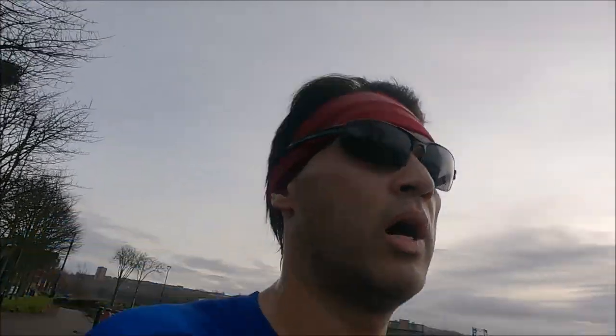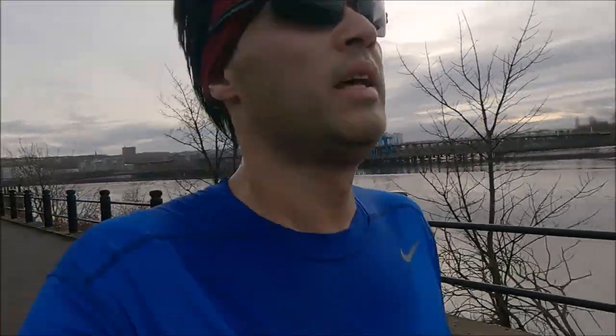Into the last 1k now, 9.2 kilometers. Struggling, as you can probably see. I think I'm ahead of my previous PR, 42:35.